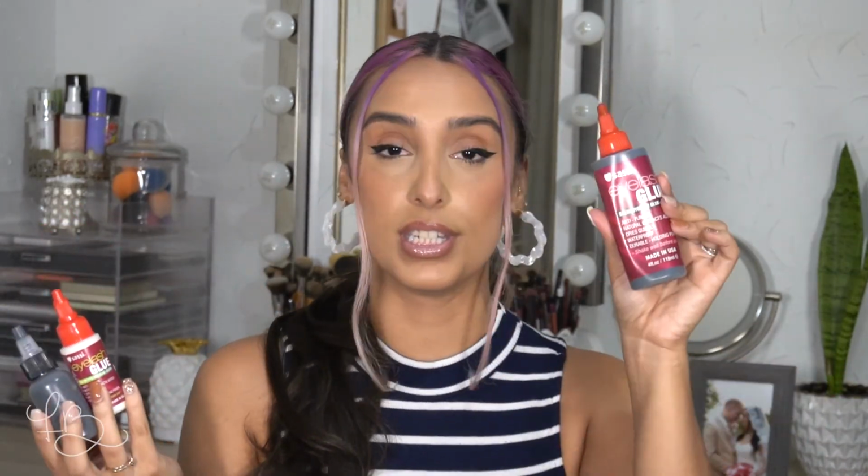And then this one's kind of big, so I do have it in a smaller bottle to kind of match this one just to make it easier to use because this is enormous.